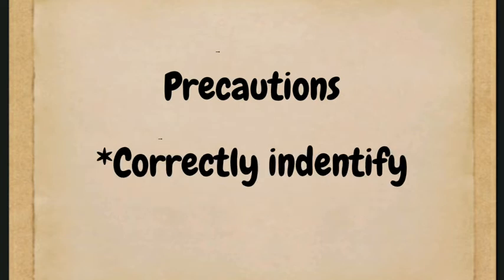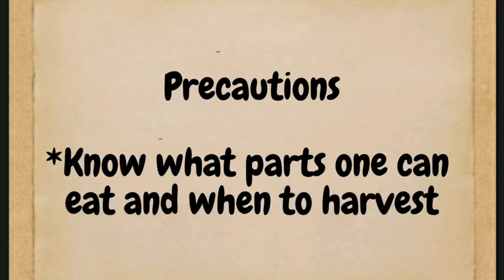One precaution is to be able to correctly identify what you are collecting. There is a saying that goes, "Everything is edible at least once." There are many lookalikes, so if you are unsure what plant it is, do not eat it. Know what parts one can eat and when to harvest. For example, some parts like a leaf may be considered best when young, or berries when they are ripe.